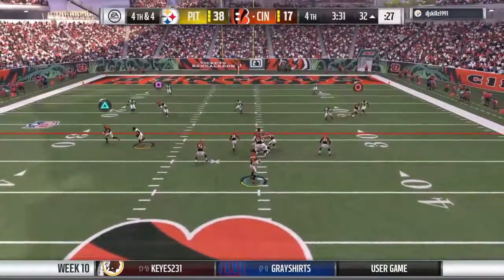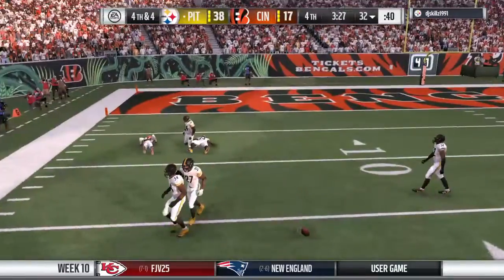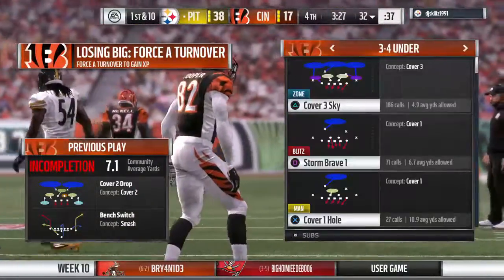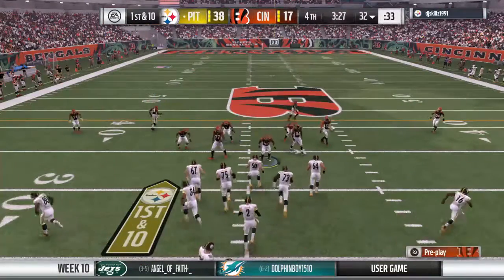Got to try it here. He's back to throw. And it is incomplete. Boy, it looked like he had it and dropped it. And this Steeler defense able to come up with a stop. And Pittsburgh getting set to take the field.